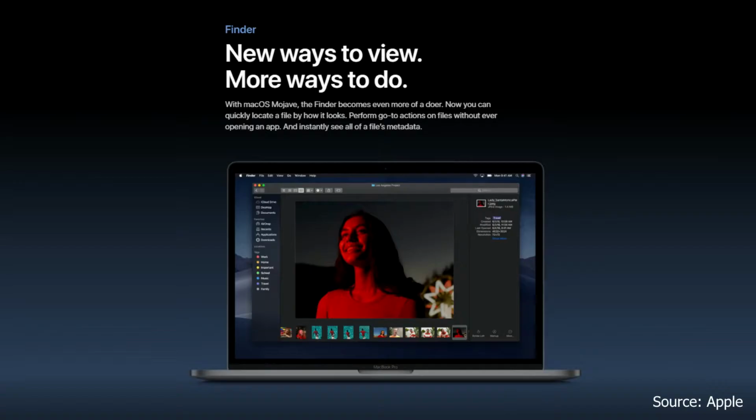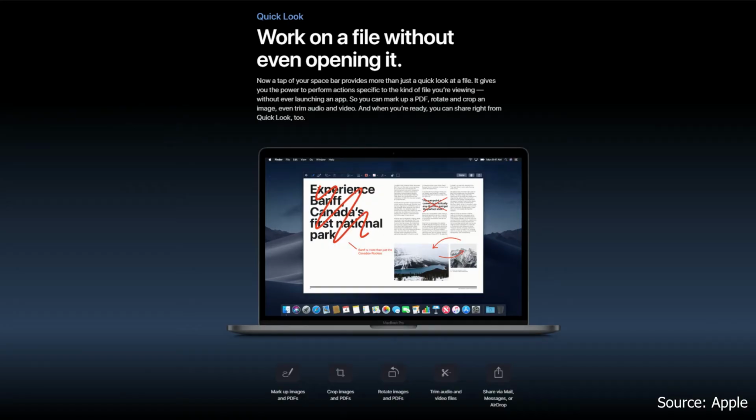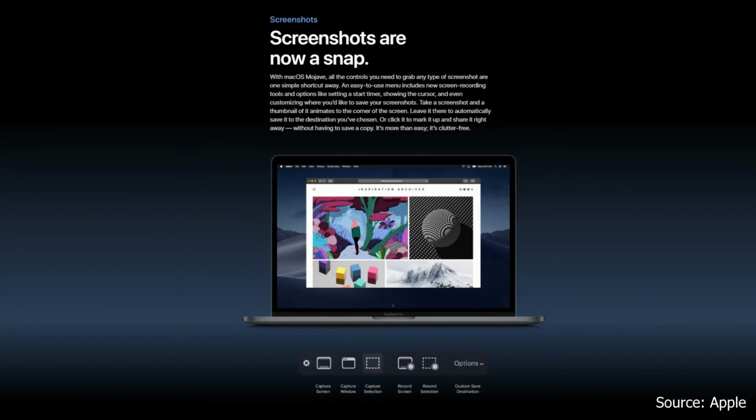There's a new view for Finder called Gallery View, and there's a new sidebar which shows the metadata for files and quick actions at the bottom. And these are also customizable, so you can add ones that you want to be there to get stuff done more quickly. There's a new Quick Look file preview with new actions to get stuff done more quickly, and they expanded the screenshot capabilities of the Mac by adding a thumbnail preview in the bottom right. And when you click on that, there's all your editing tools right there to get stuff done. It's kind of like iOS, and they also added video screen recording.